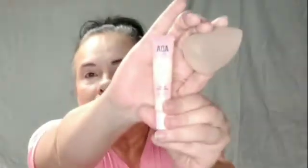This is still one of my favorite concealers. It is the, what did I do with the bottle? The AOA Studios concealer from Shop Miss A. $1, people. You cannot beat that. It's a very good concealer. A little bit goes a very long way.